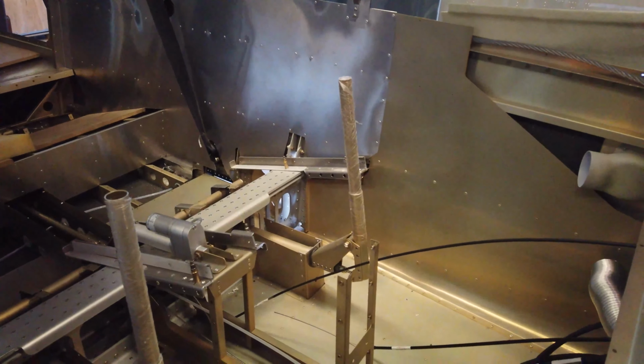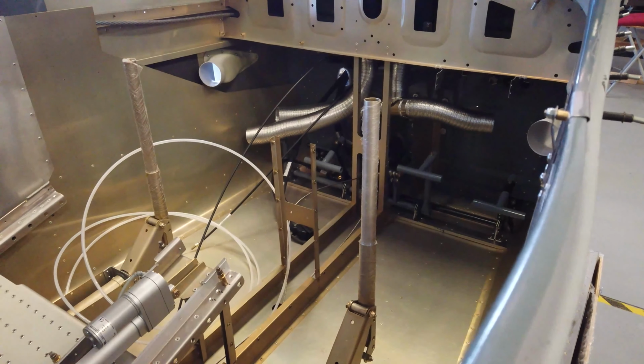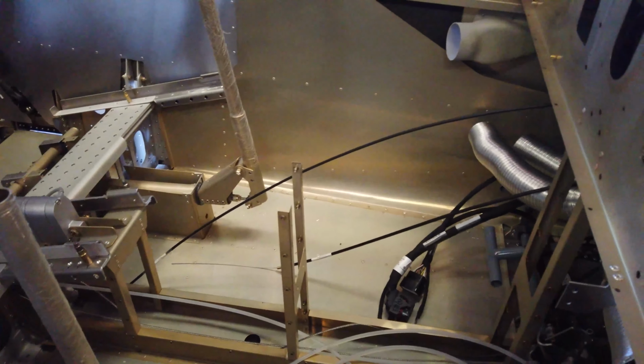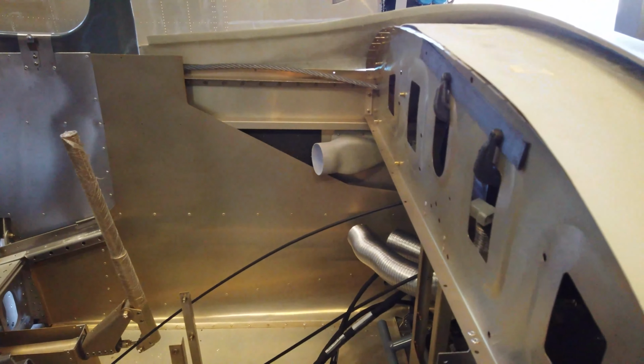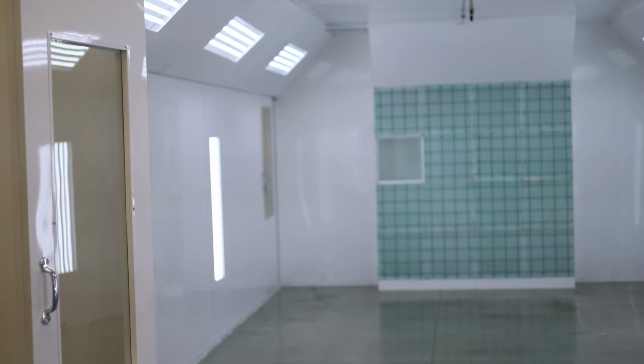Inside here, you can see this is the stage now where the customers have gone home and this airplane's getting ready to get the instrumentation in. Once the instrumentation's in, it gets the windshield on, and then it goes off to the paint shop.